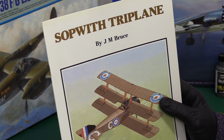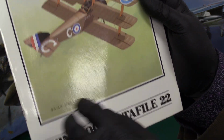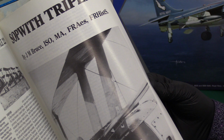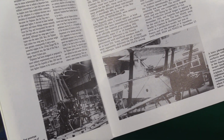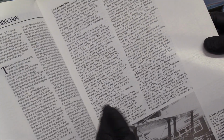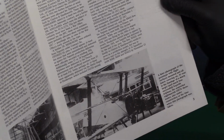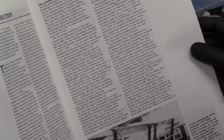So, this one is by J.M. Bruce. It's one of the Windsock data file series, number 22. I won't go right through it, I'll just flick through it and give you an idea of what's inside. It tells you basically the full history of the aircraft in a much more detailed and in-depth way than Wingnut Wings does. Instead of a potted history, it gives you chapter and verse. Shows you on the production line at the Hawker factory.